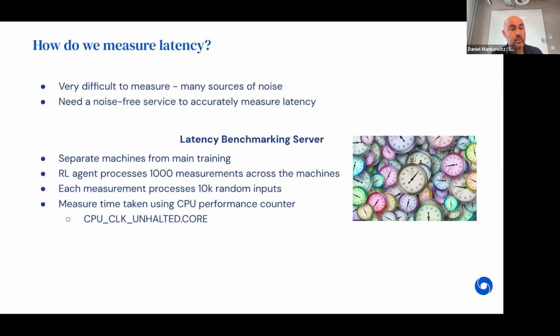In addition to this, we were trying to measure the latency of fairly short programs, and these programs had runtimes in the order of nanoseconds. So not only did we need to have something that could be as noise-free as possible, it also had to be able to measure on the order of nanoseconds. So we needed a service that was as noise-free as possible to accurately measure the latency.